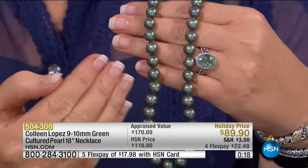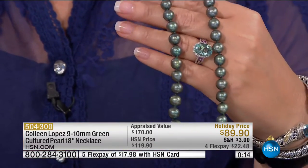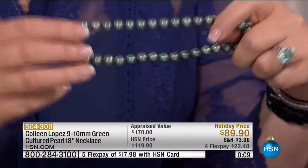So it's not one color. This is not just one flat color of green. It's shades of greens. Some will be a little more golden. Some will have a little more blue in them. They're just really, really pretty. I wish I had more of this. There's about 100 left. So this is all we had.